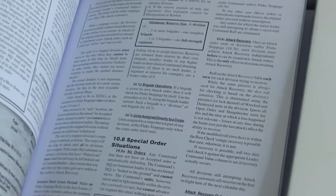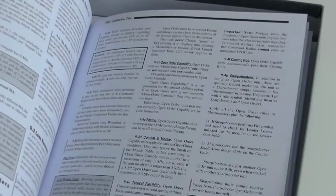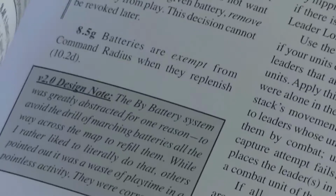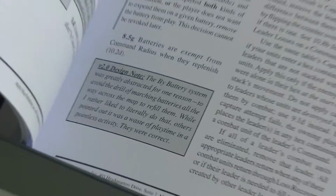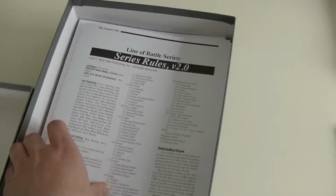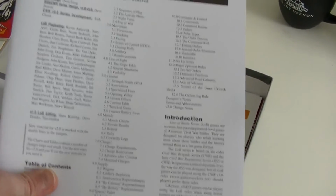I'm not sure in here if he goes into the version differences. He does some explanation between the different versions of the rules, and I don't know if I'm seeing those in here. No, yeah, there they are. Just labeled version 2.0 design notes, where he'll explain why a change was made between the first edition and the second edition of the game. It's that kind of stuff that I really love in rules, especially if you're familiar with the first rule set, you might want to know, well, why do you do that? It seemed like it was better the first time. And he'll give an explanation, and those explanations are usually really good. So very, very good rules. I'd put them right up there with the OCS rules in terms of clarity and organization. Just all around very good.